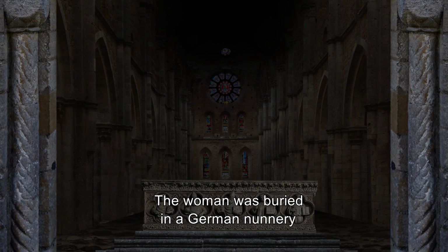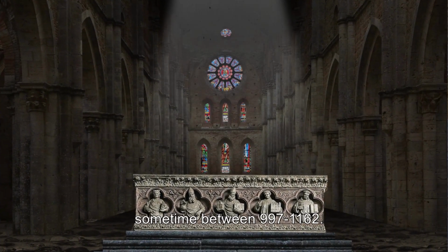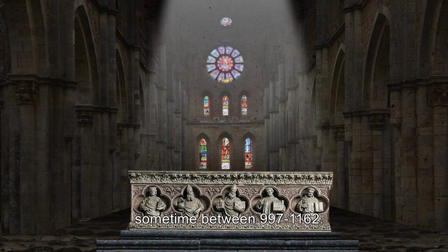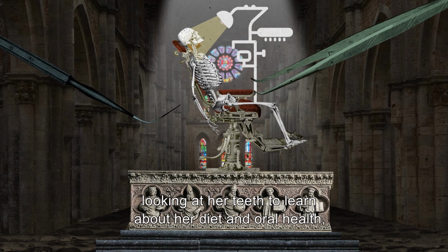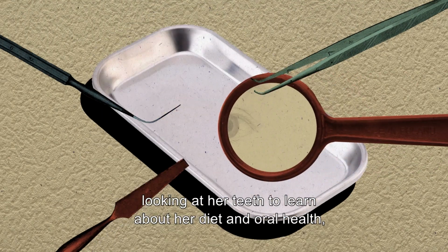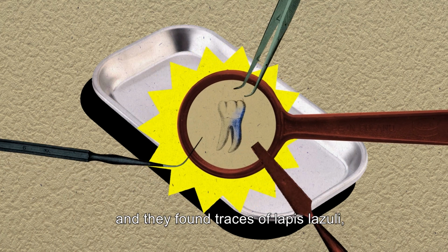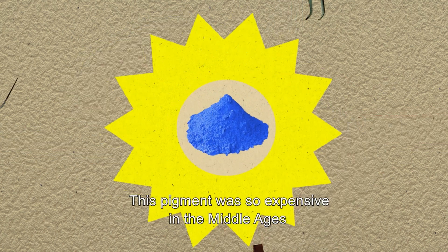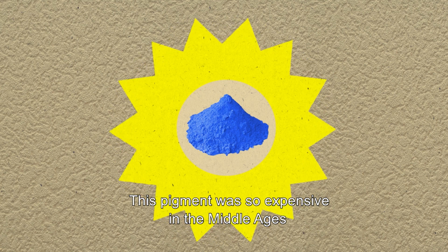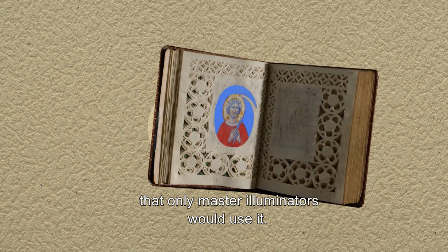was buried in a German nunnery sometime between 997 and 1162. Anita Radini and her colleagues studied her remains, looking at her teeth to learn about her diet and oral health, and they found traces of lapis lazuli used to make the blue pigment ultramarine. This pigment was so expensive in the Middle Ages that only master illuminators would use it.